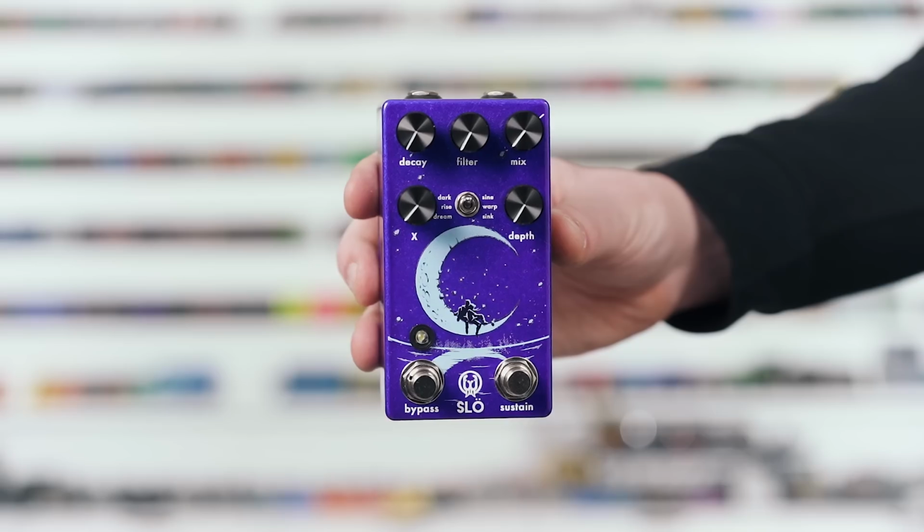Let's talk about reverb because it's an important effect, and my favorite reverb of the year is the Walrus Slö, or as some people say, slow. I don't know, whatever you want to call it, it's really good. I'm a fan. It's packed full of features. It's not your typical calm, easygoing, normal reverb. It does some funky stuff, but I'm going to use it here because I enjoy it, and I think some of you should go check it out because you'll probably enjoy it too.